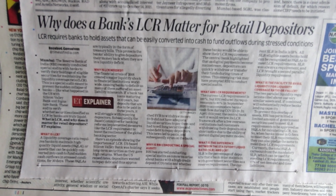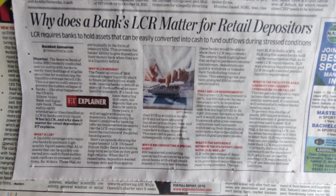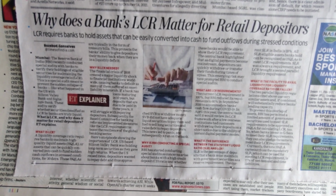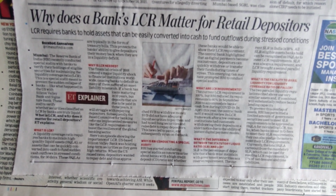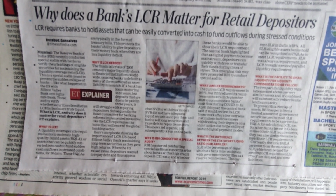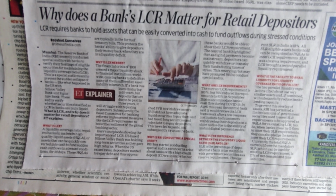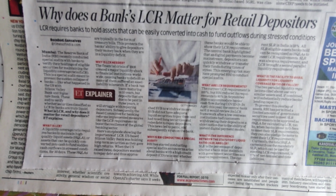What is the facility to avail liquidity for liquidity coverage ratio, or FALLCR? The two parallel liquidity regulations cited above use very similar assets and, if combined, will substantially reduce banks' lending capacity. To prevent this overlap of assets, RBI has permitted a limited amount of government securities used to meet SLR requirements to be approved as HQLA for calculating LCR.